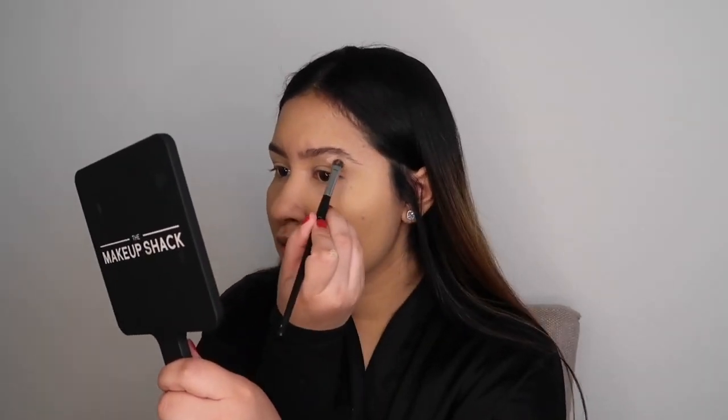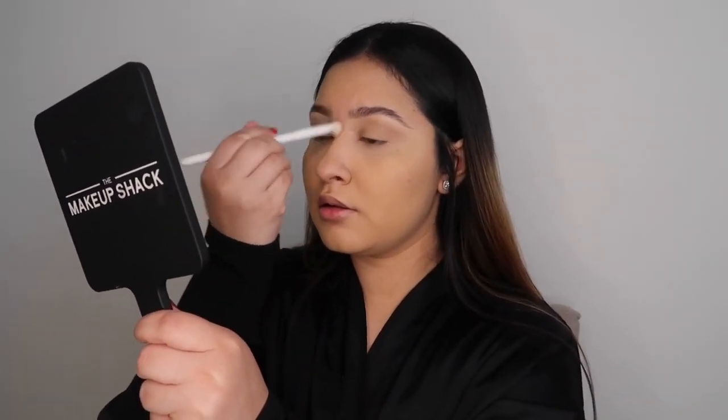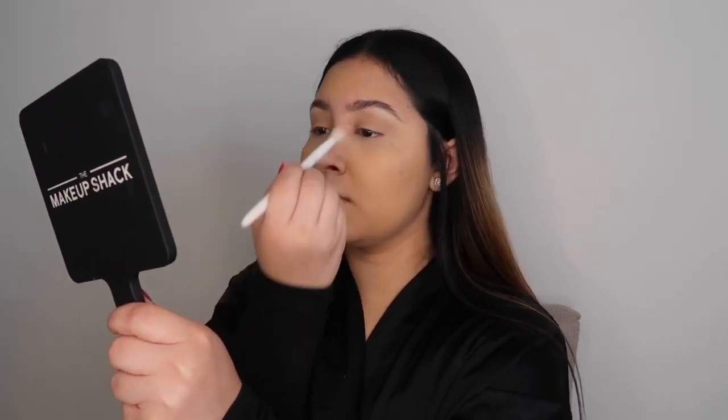So I just underline it. As you can see, you can kind of see how clean it got. Whatever is left on the brush, I just bring it down to my eyelid. And then I take a fluffier brush and I just blend it all in. I believe this is a Wet n Wild brush. This brush is one of my favorites, and it was only like 99 cents. I like to brush up once again.